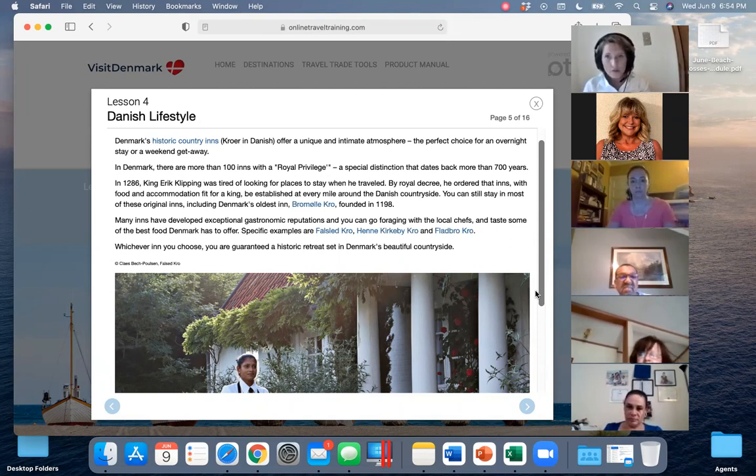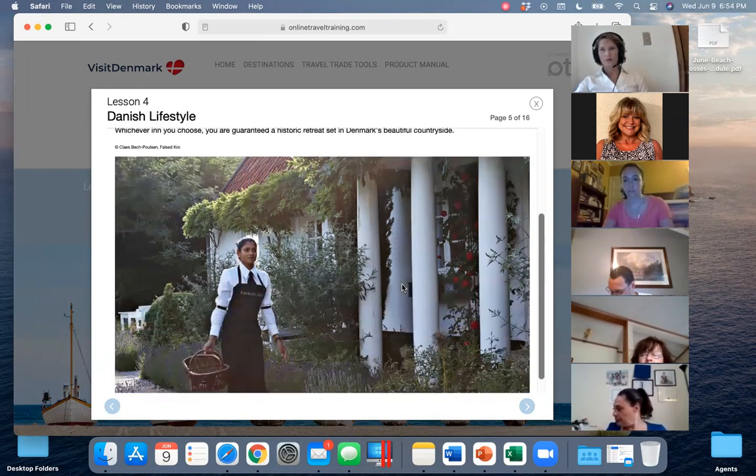You can still stay in most of these original inns, including Denmark's oldest inn, Rørvig Kro, founded in 1198. Many inns have developed exceptional gastronomical reputations, and you can go foraging with the local chefs and taste some of the best food Denmark has to offer. Specific examples are listed there. Whichever inn you choose, you are guaranteed a historic retreat set in Denmark's beautiful countryside.